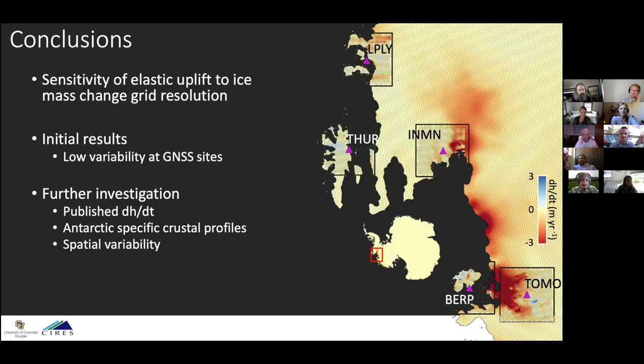Okay, thanks very much. That seems to be an interesting technique, and it clearly improves the spatial resolution of your elevation change calculations. With that, I'll turn it to the audience. Are there any quick questions for our last speaker?